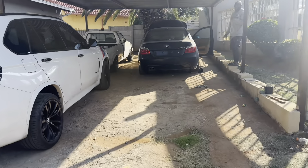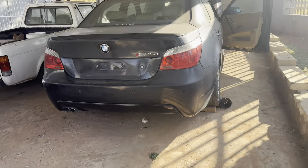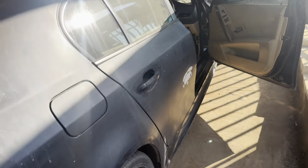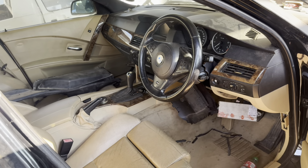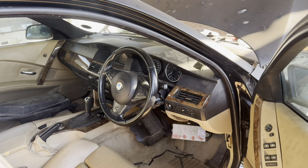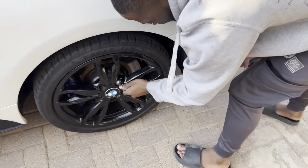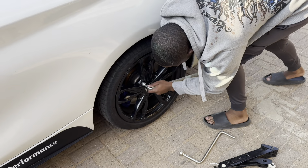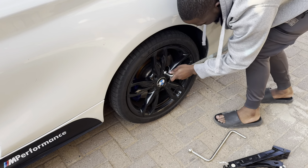So the key's reading now. So this is my cousin's build, coming along nicely. I miss this car. We had a lot of good times here.